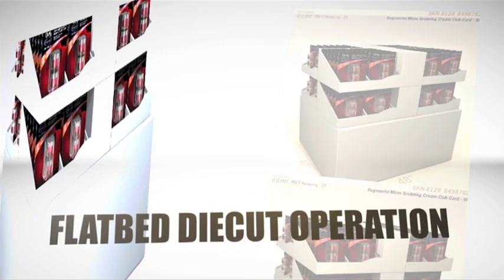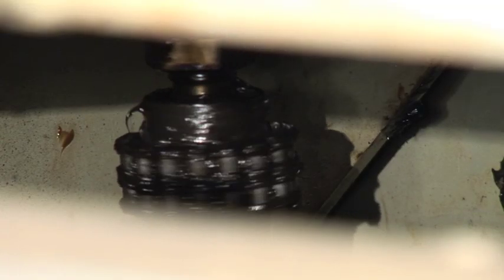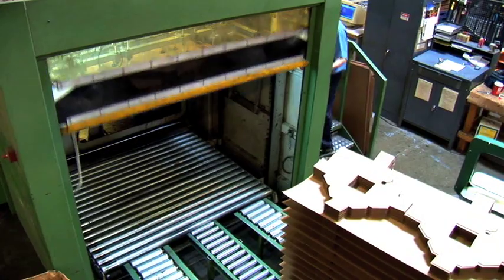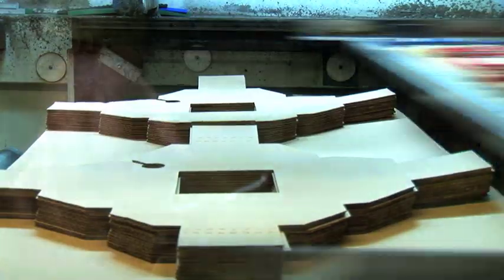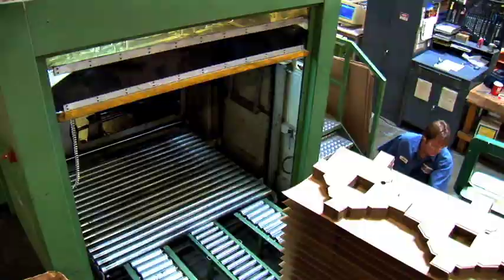Flatbed die cut operation. This process also applies to printed as well as unprinted parts. This particular machine is a flatbed die cutter. The sheets to be die cut are stacked in the feeder section of this machine. The sheets are pulled through one at a time and placed over top of the flat cutting die. A platen comes down and stamps the corrugate sheet into the die. This stamping creates the creasing and cutting functions very much like the rotary die which shape the corrugate into a working part. Parts are then stacked and sent to be prepared for shipment.